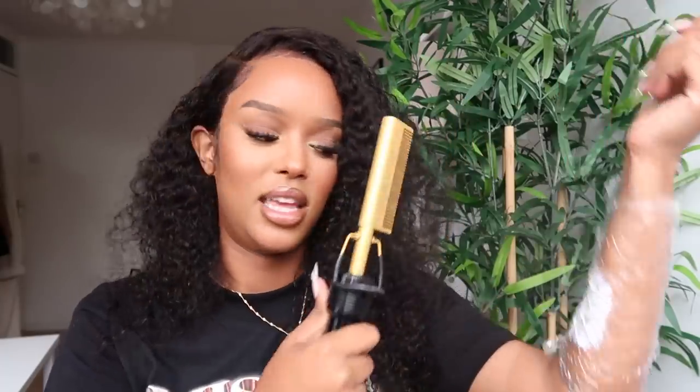Sorry if you also hear my arm. I just burnt my arm. I had a hot comb. Bear in mind, this whole thing gets really hot, and I think my hand slipped and it just hit that. So I've had to put cling film just to make sure it doesn't rub on my clothes or anything. But yeah.